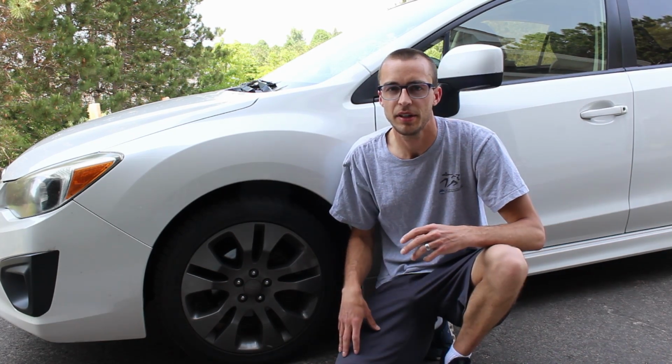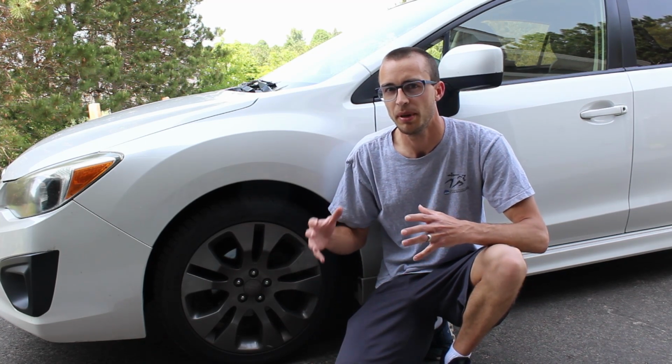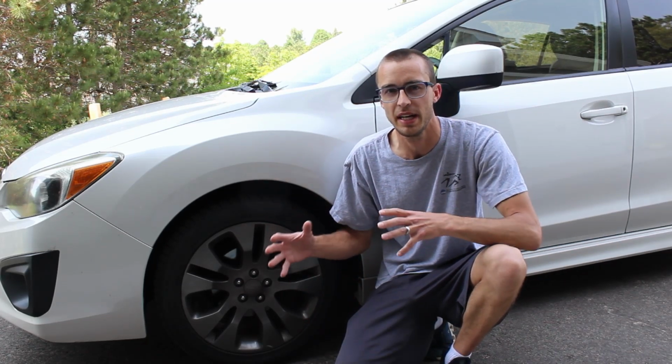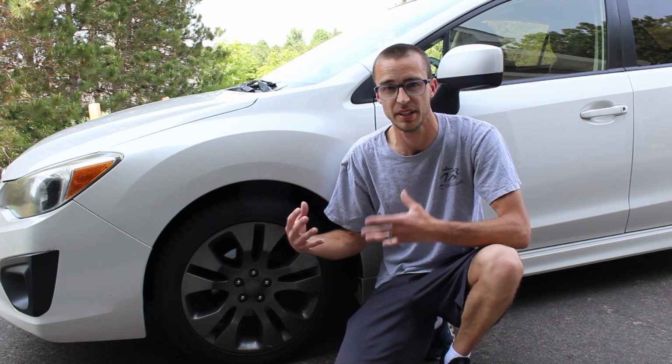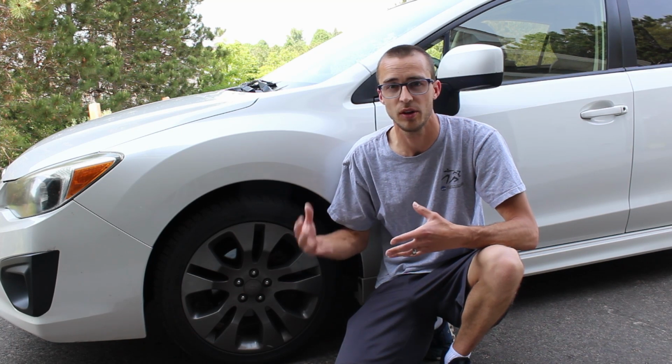Now the next set that I'm going to go through, these ones aren't necessarily different than the Impreza for the Crosstrek, but typically the Crosstrek will have these as standard features where you would have to get a higher trim model than the base model on the Impreza to get some of these features. For example, the Crosstrek comes with 17-inch alloy standard.